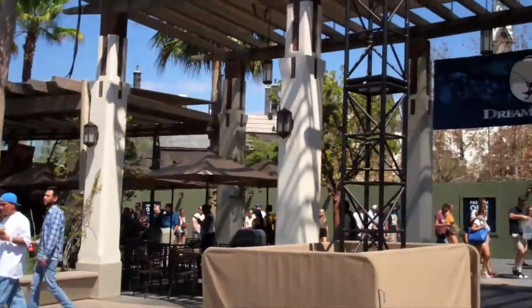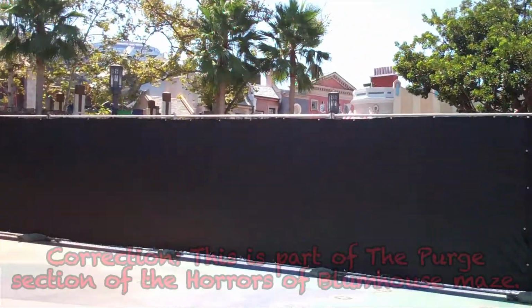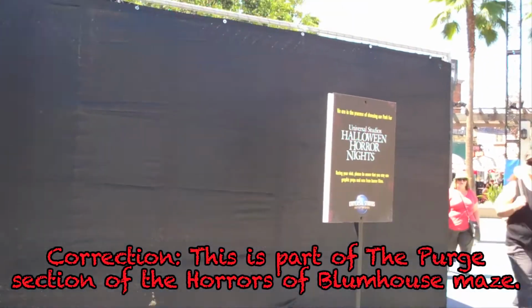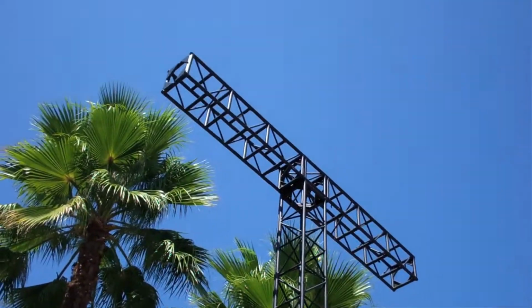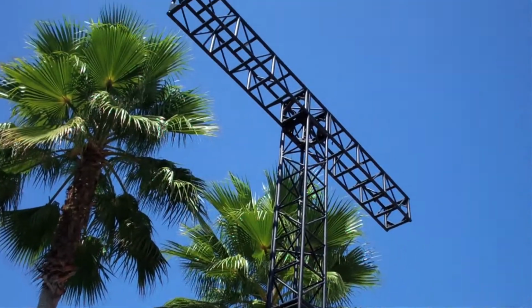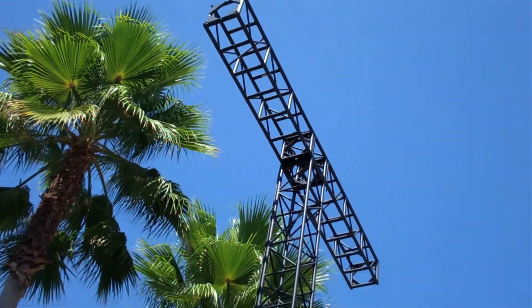So they are setting up stuff right now. There's a big T right there. Now, I'm not sure what this is gonna be. This looks like it might be queue line for one of the mazes over here. And here we go. This is it right here, the first sign of Halloween Horror Nights right there. That is awesome. This looks like it might be some sort of lighting fixture. They might have flamethrowers over here. I don't know if that's really possible, because you got these palm trees here. Probably not the flamethrowers, because I know they've had flamethrowers here before.